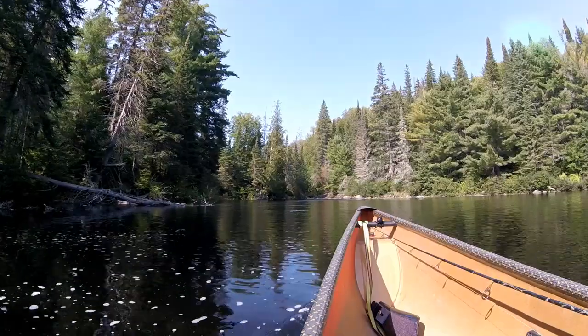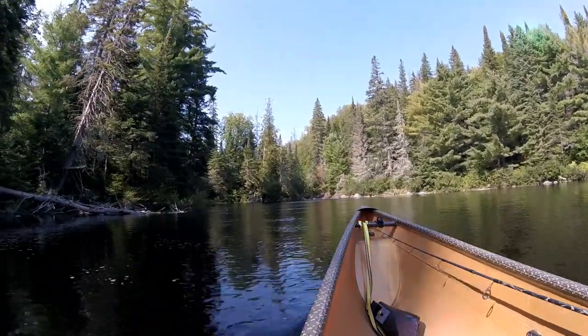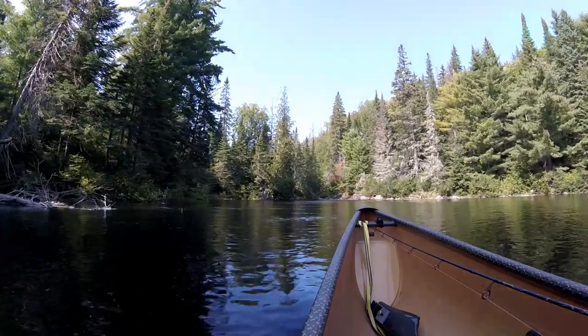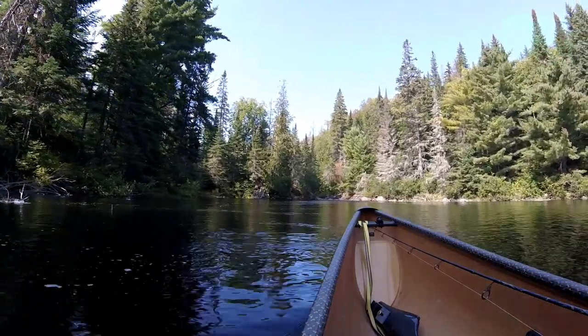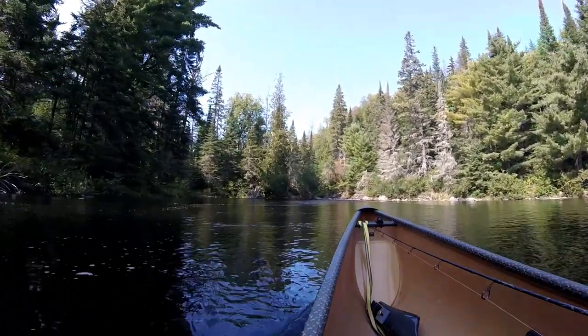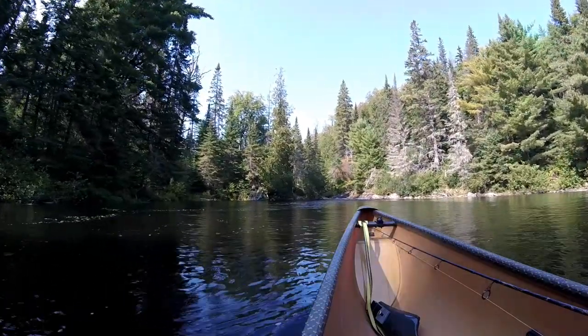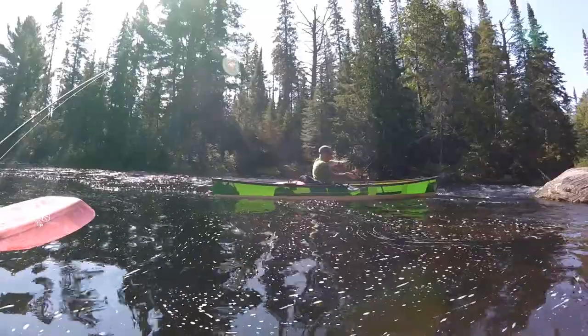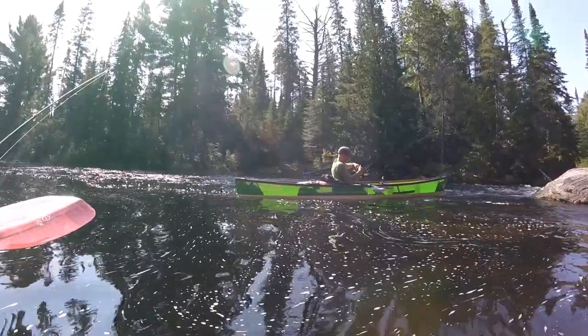Well, we've come way out of our way here off the route to follow this water, the rapids here. The portage takes us far the other way, but we circled back just so we could fish under here and hopefully we can catch something. Oh, nice. Nice little brookie. Very nice.